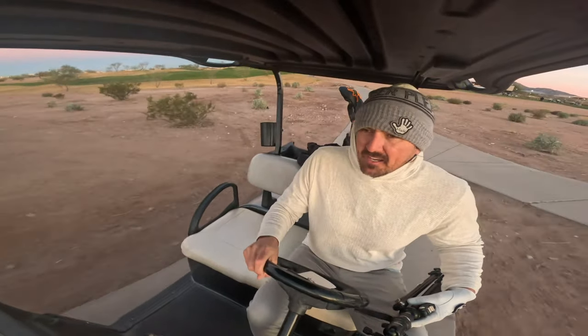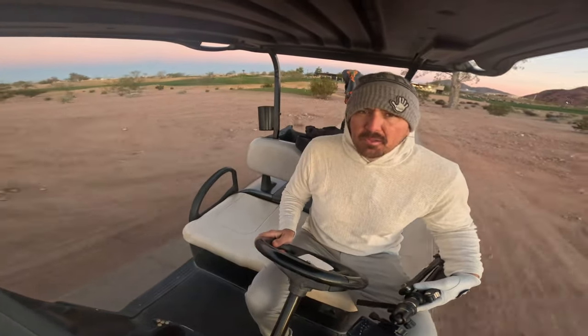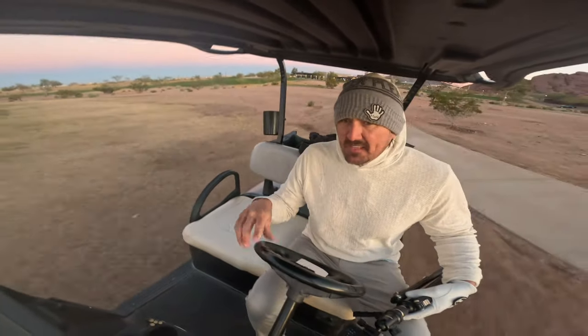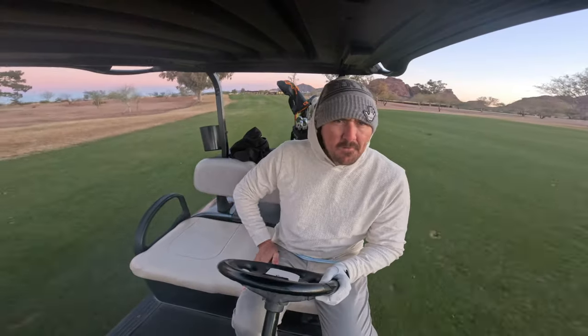You guys have seen this back nine so many times. I wanted to do the front nine, but I just can't get out in front of the public, so we go to the back nine the majority of the time. Right there, I just teed up from the backs, but I'm gonna play this golf course from the white tee markers today. The goal: four birdies or more.